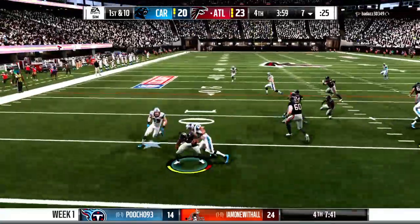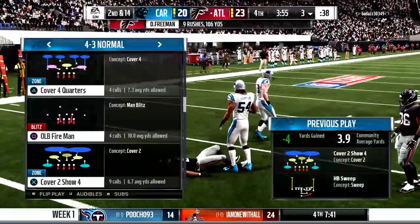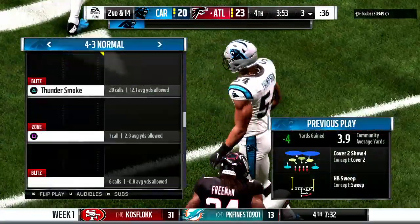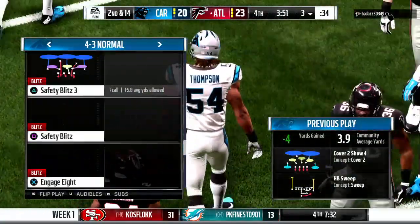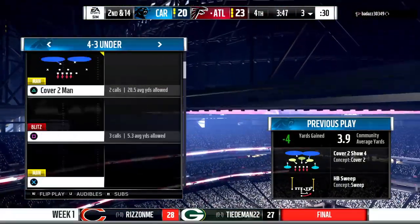They'll run with Freeman here to begin the drive. And maybe a measure of revenge there. He's had his way in this one, but this time they get him behind the line. They'll wind up losing 4 yards on the play. And that's going to make it 2nd and 14.